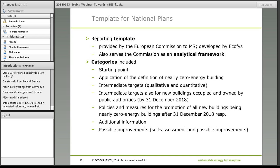The intermediate targets are already mentioned, and it is also important that there are not only intermediate targets for residential and non-residential buildings, but there is a specific target for new buildings occupied and owned by public authorities, as they have to fulfill the requirement that every new building has to be a nearly zero energy building already 2 years earlier than the rest of the buildings. That means from 1st January 2019 on, all new public buildings are to be nearly zero energy standard.